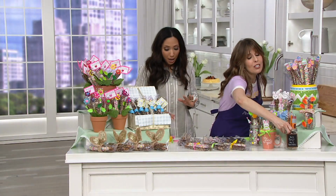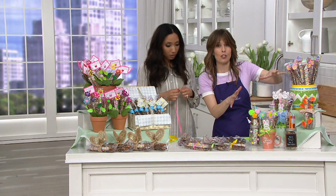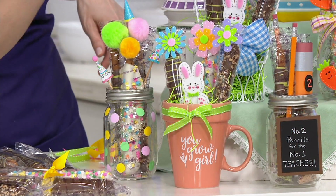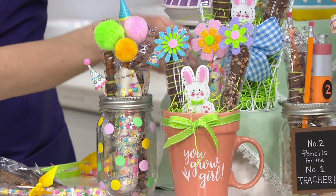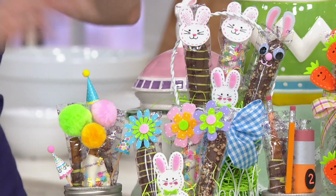Creative. Well, it was fun doing this, and just don't let this intimidate you. Basically, at its heart, it's one sticker on each pretzel rod. Maybe a flower sticker and something that looks like a flower pot. Maybe a bunny sticker and something that looks like an Easter basket. Super, super simple, and just have fun with these.